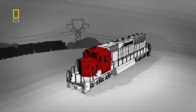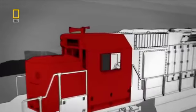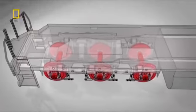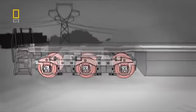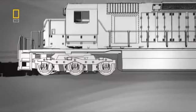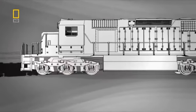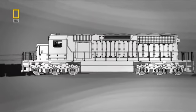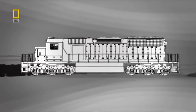First up, 672's cab. It was the control center for the engineer who operates the locomotive. At 15 tons, it's loaded with valuable wire and components. Next, the team will take on the bed and truck assemblies. Each assembly is comprised of 3 axles and 6 450-kilogram wheels. This group of parts supports the entire locomotive, so it's almost pure steel. Altogether, the team must still remove almost 41 tons of locomotive.